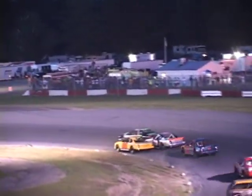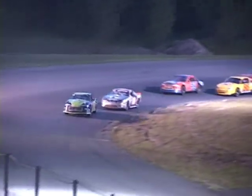Battle for the lead as they try to work around the slower traffic. Branham and Duquette got together, and then Branham backed out of it and allowed Duquette to collect the car and hang on to the lead. Sean Duquette leading in the 18. Bucko Branham's running 2nd.